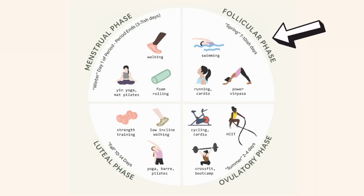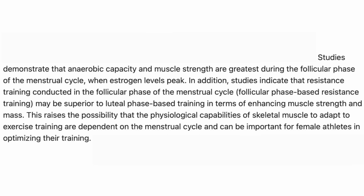So the things that are being recommended in the follicular phase are running, cardio, power vinyasa, swimming. Those are all aerobic activities. So I think that's interesting. In addition, studies indicate that resistance training conducted in the follicular phase of the menstrual cycle, follicular phase-based resistance training, may be superior to luteal phase-based training. This is really hard to read.